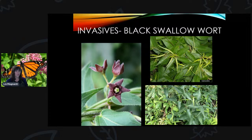And black swallowwort is actually in the milkweed family, but it's an introduced species, and it's a threat to the monarch in a couple of ways. First, it grows and spreads very, very quickly, and it grows tall. It's like a vine, and it'll tangle into itself and into other plants, and then it kind of flops over and starts to choke out all the plants around it. So it can kill off some of the native plants or some of the other plants in your garden.